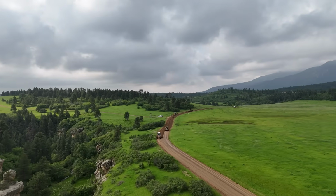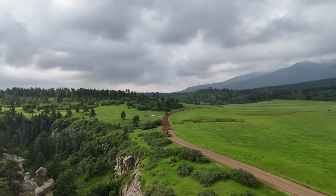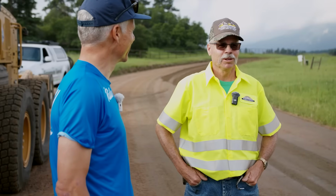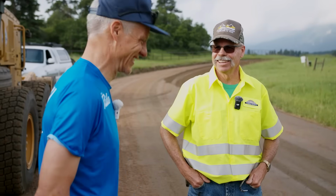Not a bad office you've got out here. Oh yeah, to be able to look at the elk and deer and bears, and where else can you get paid to have this kind of fun to play on the road?